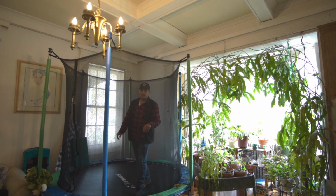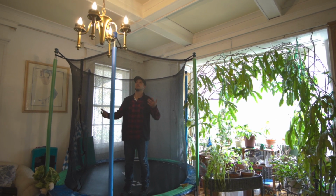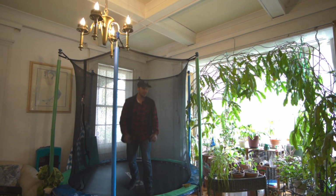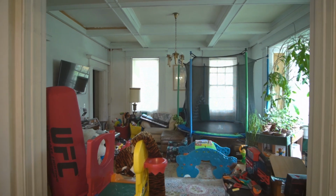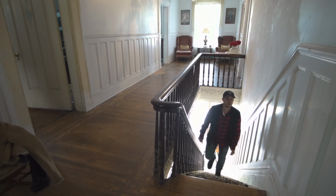So you're probably wondering why I'm standing on the trampoline in the middle of the room that's attached to the parlor room. I wanted a compass to show you how high these ceilings are in here. Obviously it's being used as an overflow room and for kids' toys right now and some plants, but look at all the room here. Let's check out some of the upstairs now.